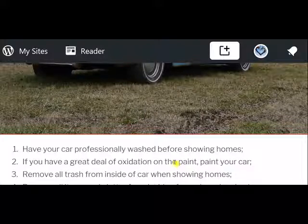But certainly, if there's a lot of oxidation on the paint of the car, see if you can get that fixed and remedied. Also, remove all the trash from the inside of your car when showing homes. You might have a bunch of stuff in the back or in the front. Remove everything, all the trash. If you've gone to McDonald's and you've got a big trash can in the back with wrappers, take all that out. Take a big plastic bag and go into your car and haul everything away. Throw it all away. You don't want your car to be filled with trash.